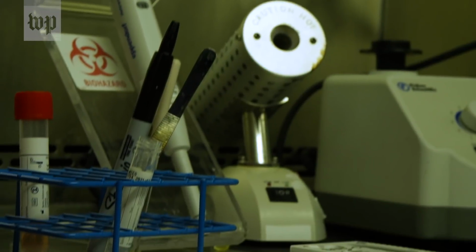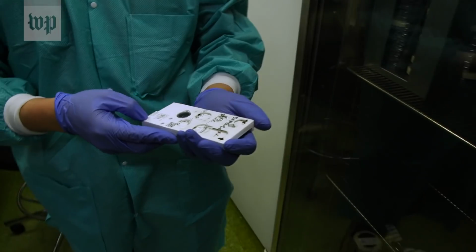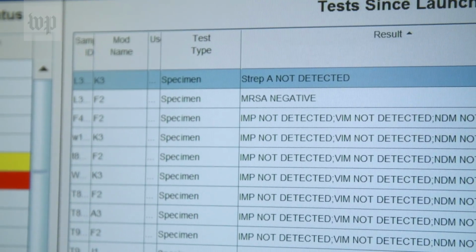We have the staff and we have the equipment, and so if we were able to get more supplies, then we could run 1,000 or more a day and be able to meet the demand both of our patients and then of the broader community as well.